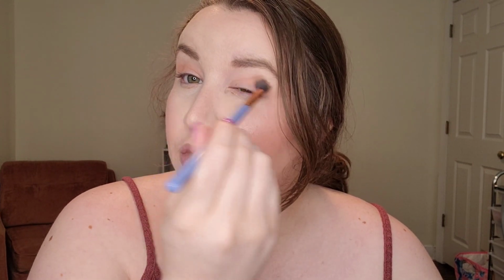Now I'm going to take this peachier shade right here with my fluffy Luxie brush. And I'm just gonna go all into the crease. I love the way that these blend. So beautiful. Wow, my makeup is looking good today.